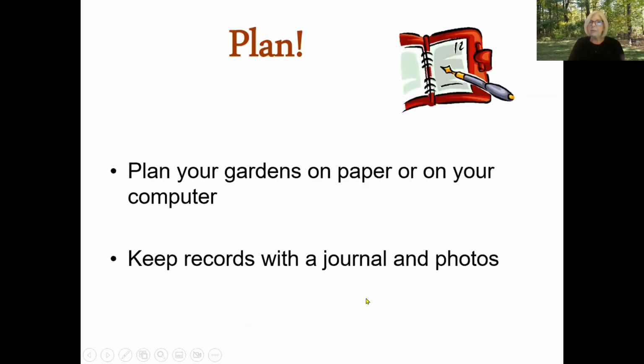Now, plan. That's the first thing we're going to talk about before you get out in a garden. Plan your gardens on paper or on your computer. There are some great landscape design plans that you can get on your computer. We have existing designs on wildones.com from different areas that you can look at and adapt or use. Also, I just take graph paper and do a quick design of my island garden, and my other garden in the back that's a little more linear. That gives me an idea of what I'm going to be doing.